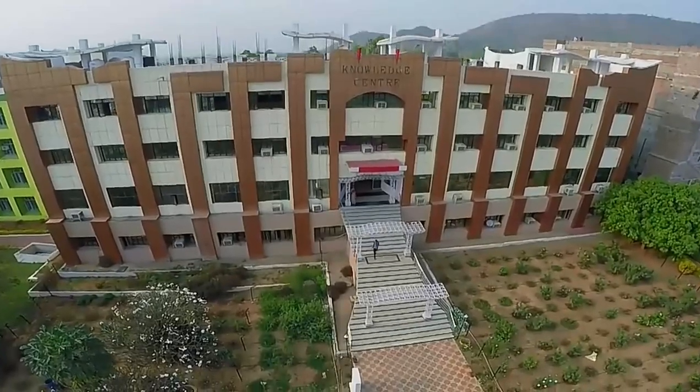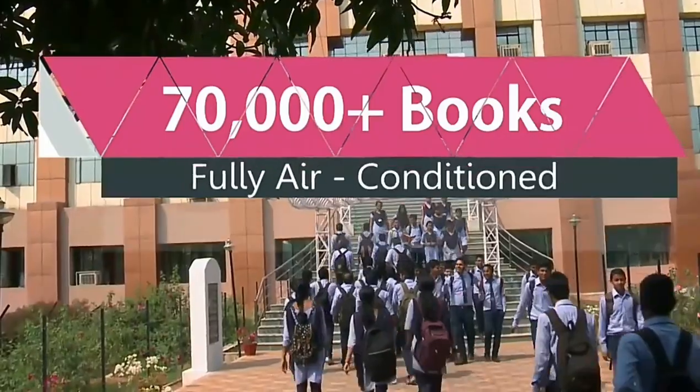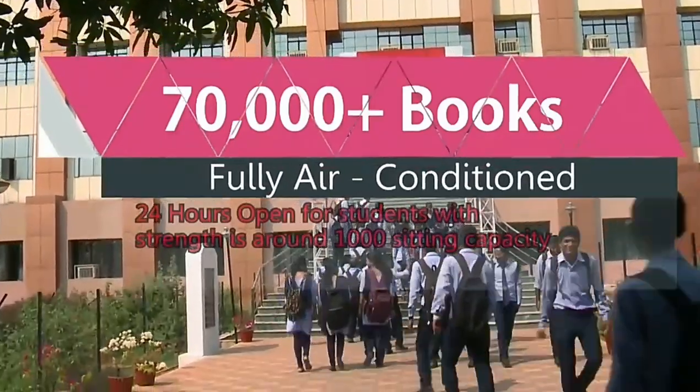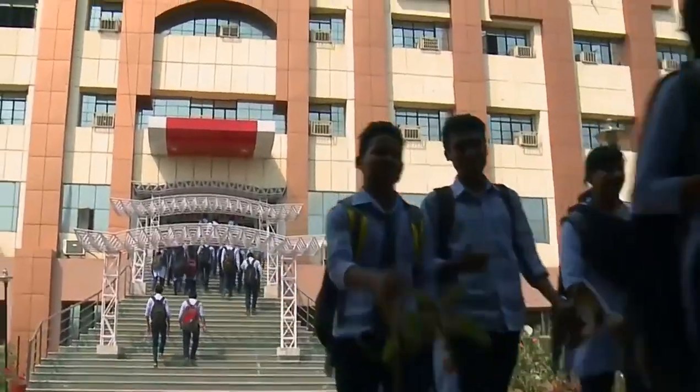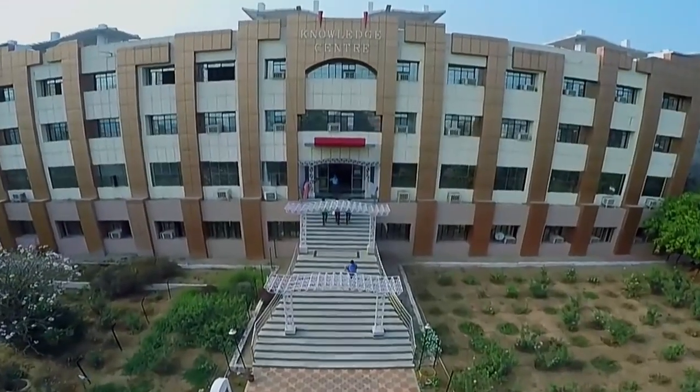Information is the most important input in making of intellectuals. The Central Library or Knowledge Center of GIET emphasizes the actual delivery of information and keeps pace with the ever-changing demands of the time.